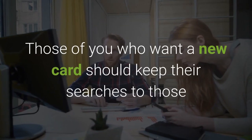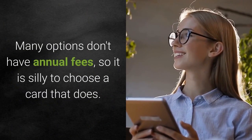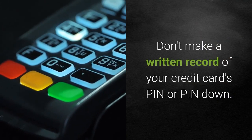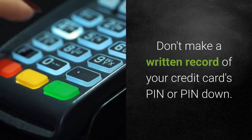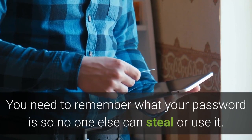Those of you who want a new card should keep their searches to those that have no annual fees and low interest rates. Many options don't have annual fees, so it is silly to choose a card that does. Don't make a written record of your credit card's PIN. You need to remember what your password is so no one else can steal or use it.